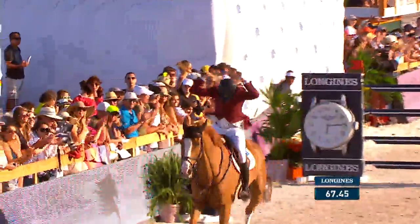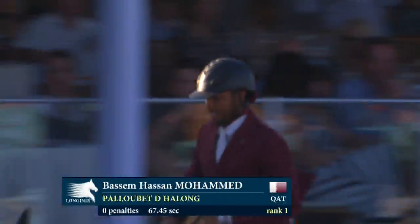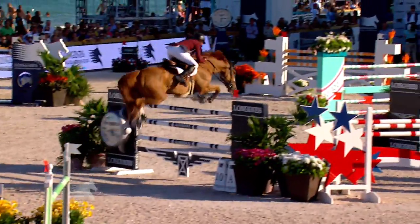Well, there you go. Fabulous. Jumping clear, 67.45, Sheikh Ali. And so the whole of the Qatari team and support team watching on. Good round from Bassem Hassan Mohammed. It's been flying in the sky. Good luck to the Qatari team here. He's the one left flying the flag, and he's doing it well. Yes, he is.